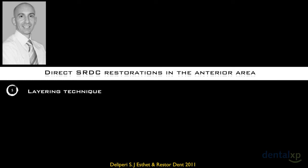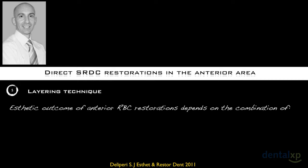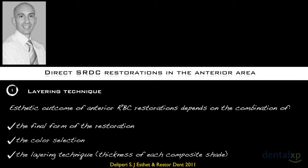So if we want to go to the anterior area first, we need to focus now on the layering technique. The aesthetic outcome when performing a direct composite restoration, stress-reduced, in the anterior area is based on the combination of the final form of the restoration, which is the most important thing. Then we need to select the color and a correct layering technique for both the dentin and enamel shades.